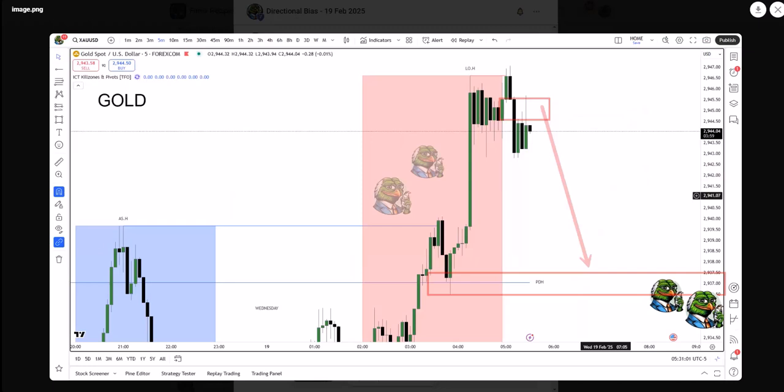We're taking a short from that fair value gap. You can see that was provided. You can see up here, it was provided yesterday, 19th of February. This chart is posted inside of the VIP community. This is done in advance. They get this in advance, so if they want to engage with price, they can.